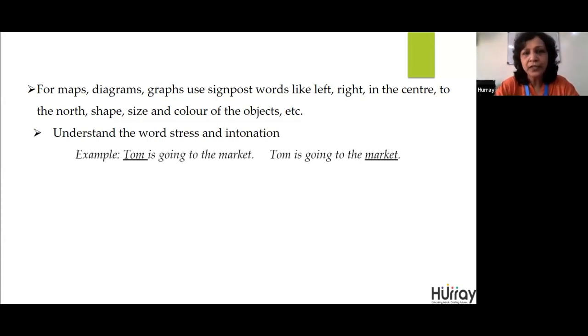For example, if it is said, Tom is going to the market, and you see here, Tom is underlined. So, excuse me, Tom is the person. So if they say, who is going to the market? Tom is going to the market.